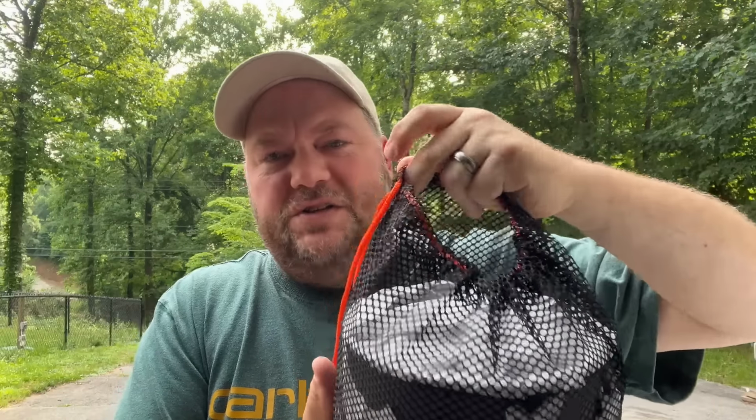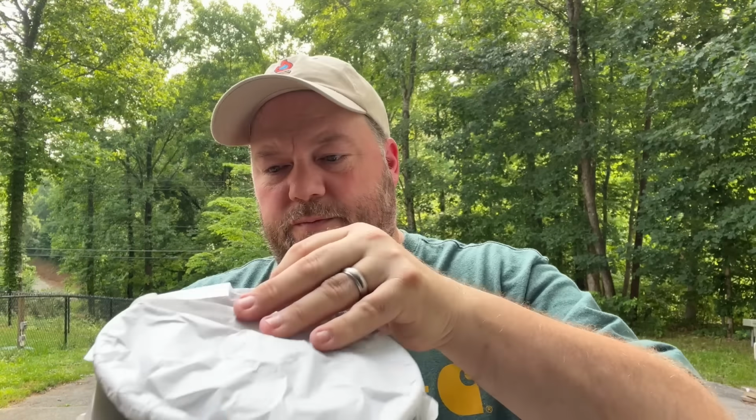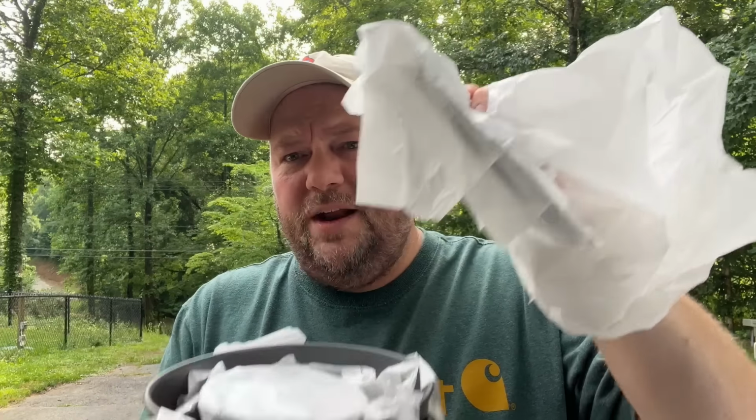Cheap mesh bag. It's already scratching my fingers, but you know what? At least it keeps everything together, right? Let's see how this is. So far, it's relatively standard. A lot of paper. Sorry about the crinkly noises. You can just fast forward or skip ahead or pretend it's Christmas morning and we're opening gifts or something.